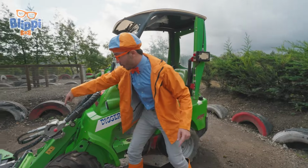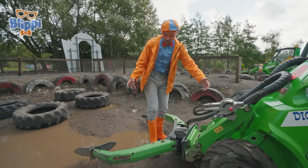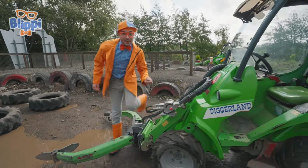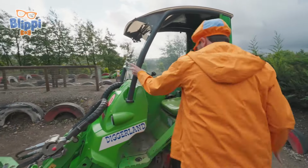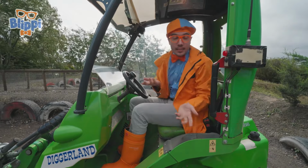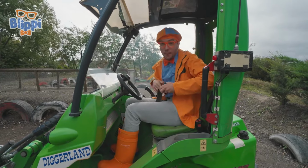Yeah, do you see in the front? This is a hydraulic claw. Yeah, look at it. Whoa! And it uses these little claws here to grab the tires and stack them up. Whoa, I think we should get inside and try to stack up those tires. Whoa! This is pretty fun. Hey, it's kind of like any other vehicle. Safety first, you need your seatbelt. Okay, we'll buckle up.